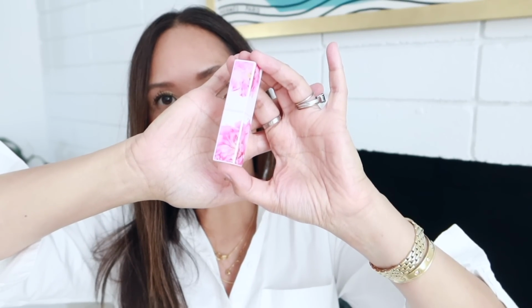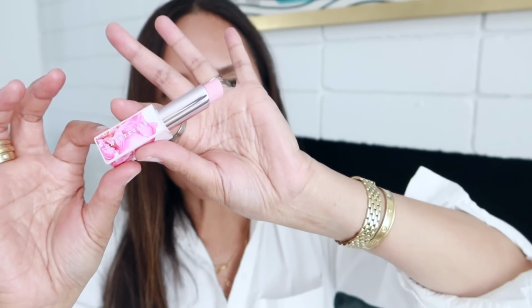I love hydrating lip products. And their Lip Chic is one of my favorite formulas. And then you can see the packaging is beautiful as well. Thank you so much to Chantal for sending that over.